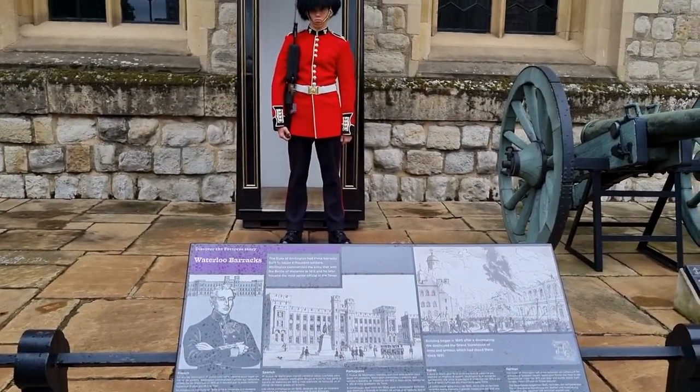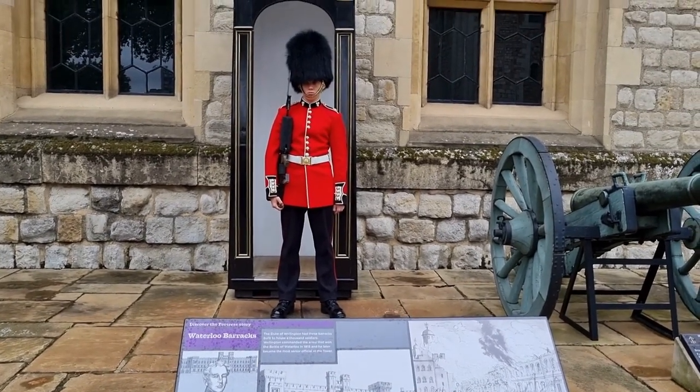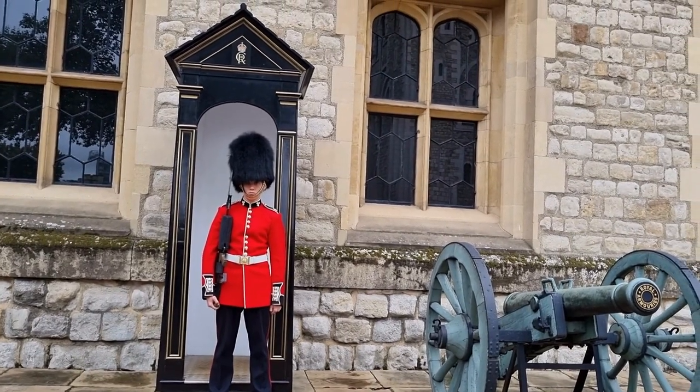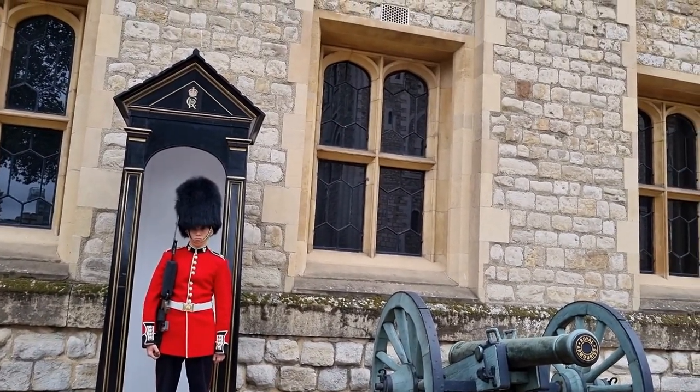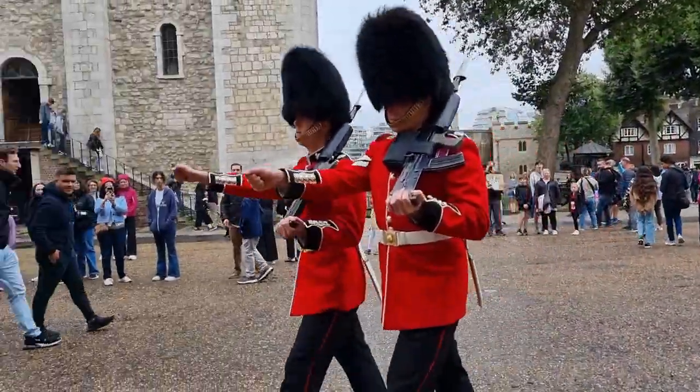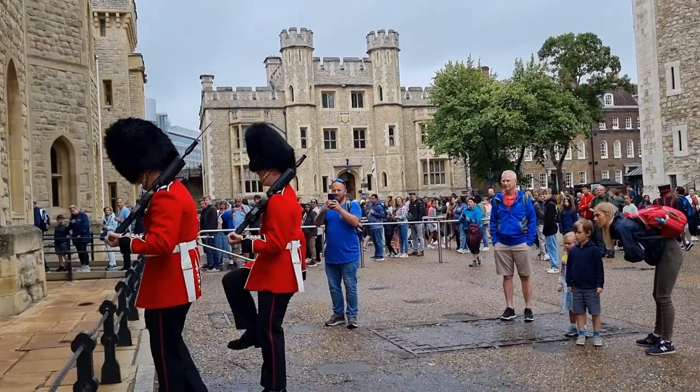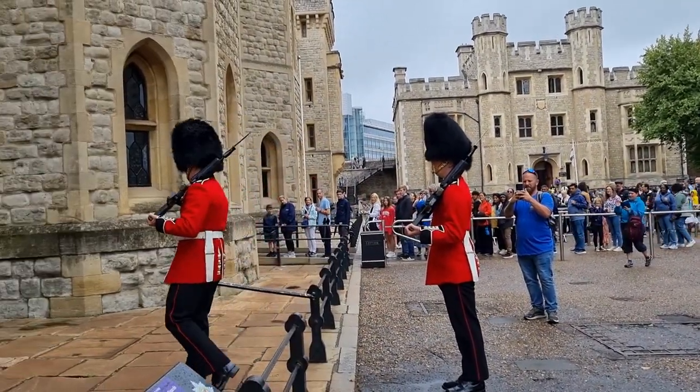The Waterloo Barracks is one of the main buildings of the inner court of the Tower of London, built to house up to 1,000 soldiers. The soldier outside is part of the garrison tradition, still active and guarding the tower today. The ceremonial public duty of the soldiers stationed here is to guard the crown jewels and the Queen's house on behalf of the monarch.